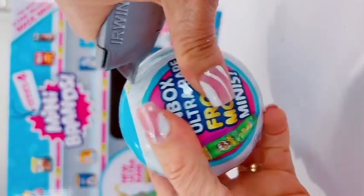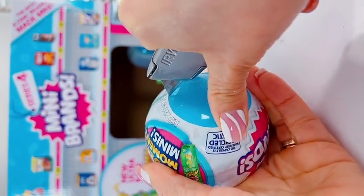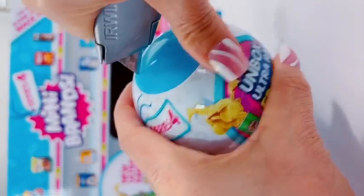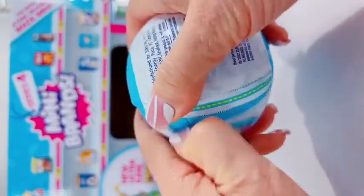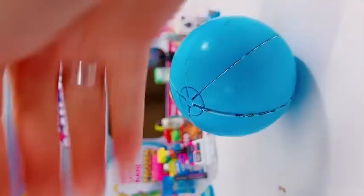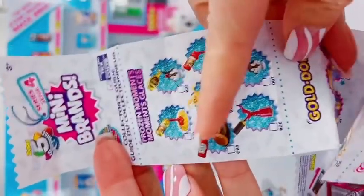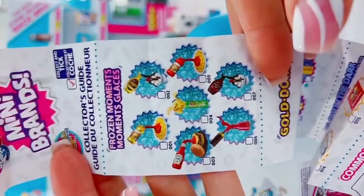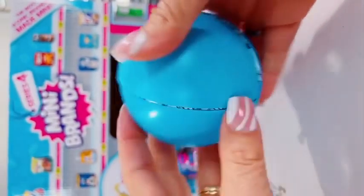Let's see what we're gonna get on this one. So far it has been very mellow because I haven't gotten my Bitcoin. I want a Bitcoin badly. You guys have no idea how bad I want a Bitcoin. And you know what else I want? I'm gonna show you. I want all of this from the Frozen moments. All of them I want. It will be nice to have them all. But we will see. Next ball.